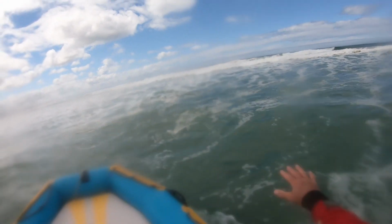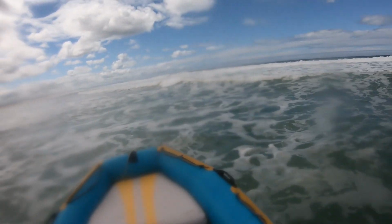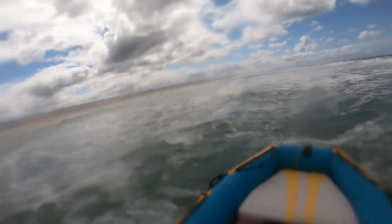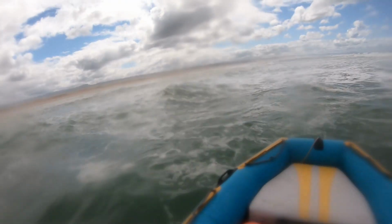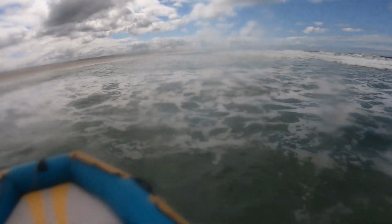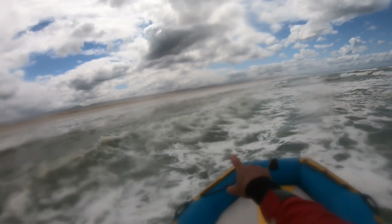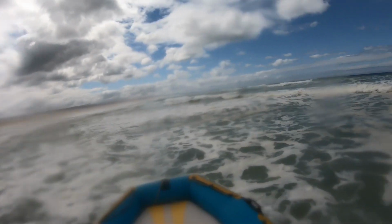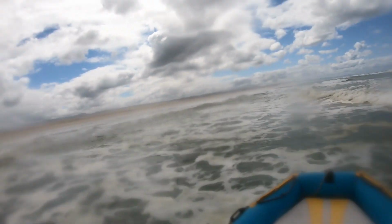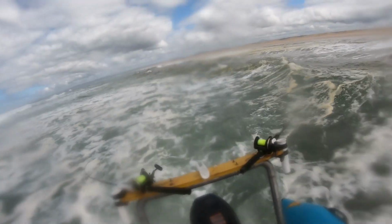Fish should be in this area. See the edge of the little bank here. Should be right here. Let's see what happens. Got the last one in this really shallow little gutter like this, but normally they move out of this when it gets too shallow. So here we go. There we go. It's just gone tight.